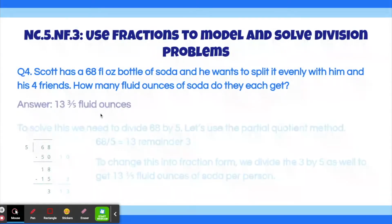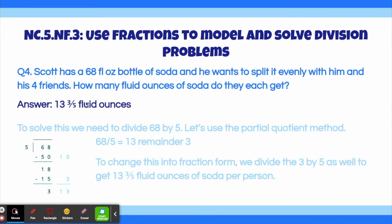Alright, so the answer to this problem is 13 3/5 fluid ounces. To solve this, we need to divide 68 by 5, since he has 68 fluid ounces of soda, and he has him and his 4 friends, so that is 5 people. So let's use the partial quotient method.